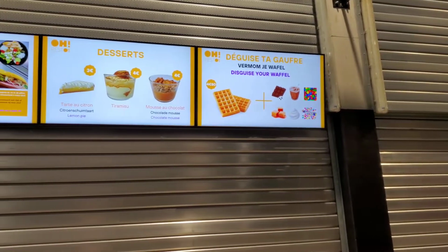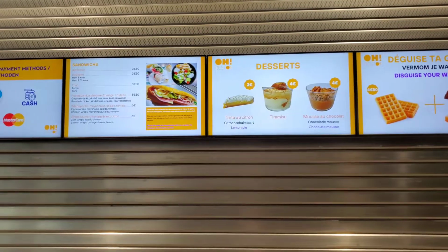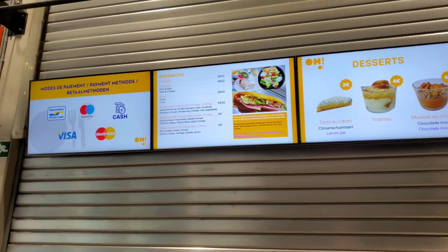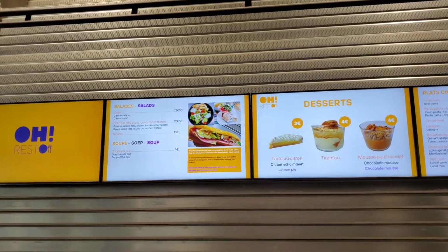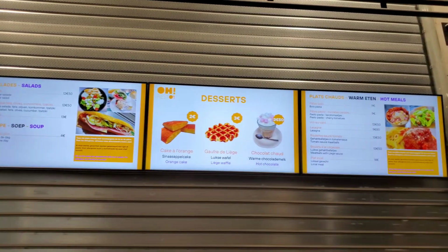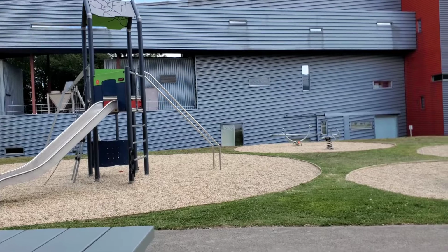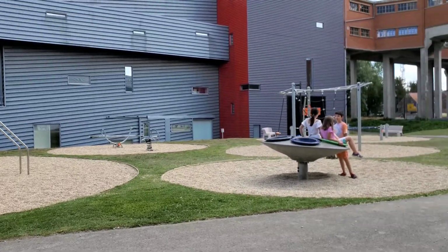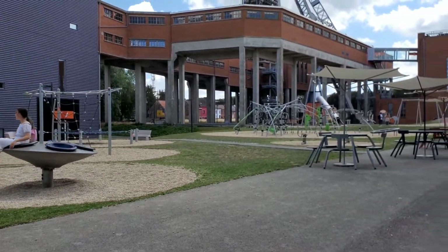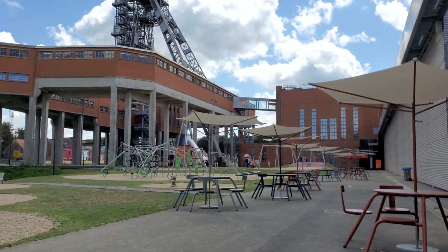Because we did the exhibition first, we did miss the cafeteria and it's shut, but here's some ideas of what they serve and what the pricing is like. There's hot things, cold things, snacks, desserts, etc. Pretty reasonably priced, up to about 15 euros, I think was the maximum price that we saw in here. We came back outside here as we're getting ready to finish. The clouds are out, which is kind of nice, and there's a gentle breeze. We're not sweating to death anymore. But yeah, loving this outdoor area.